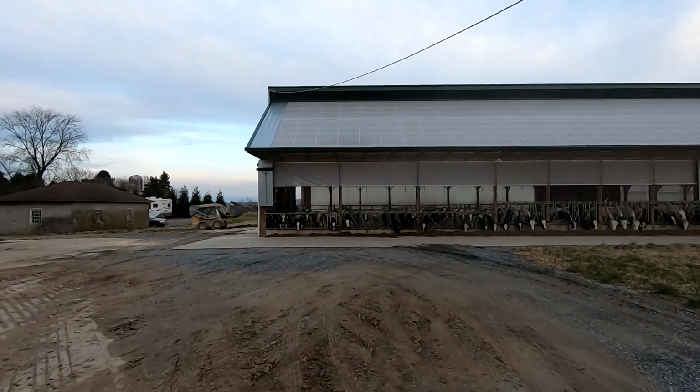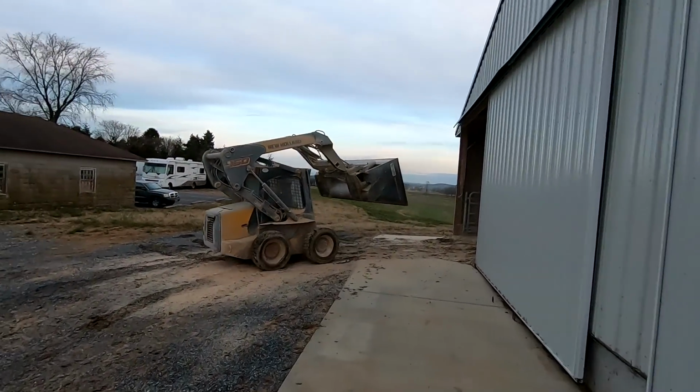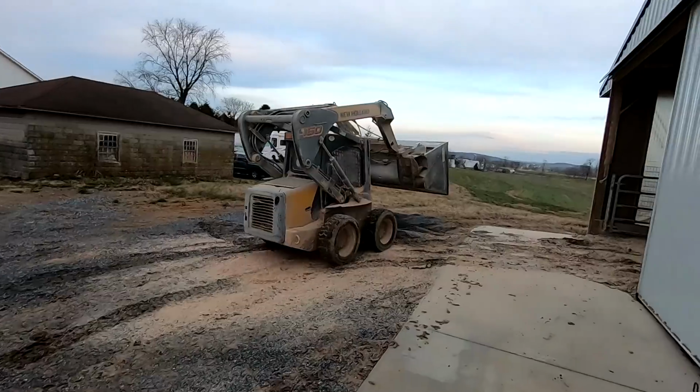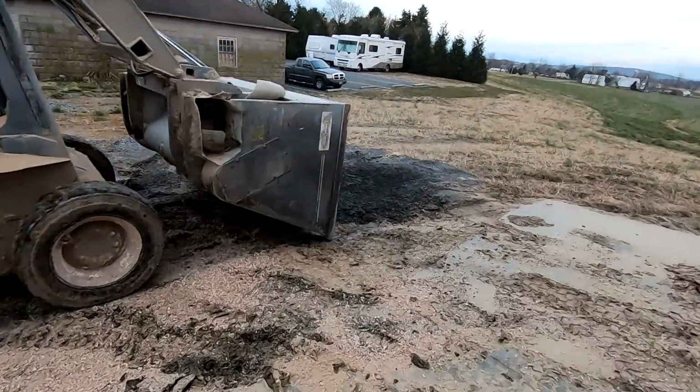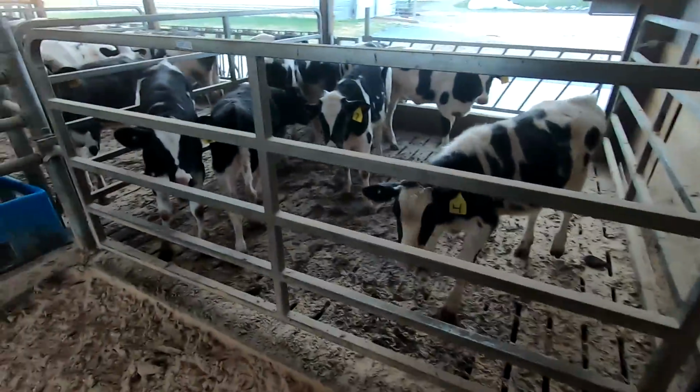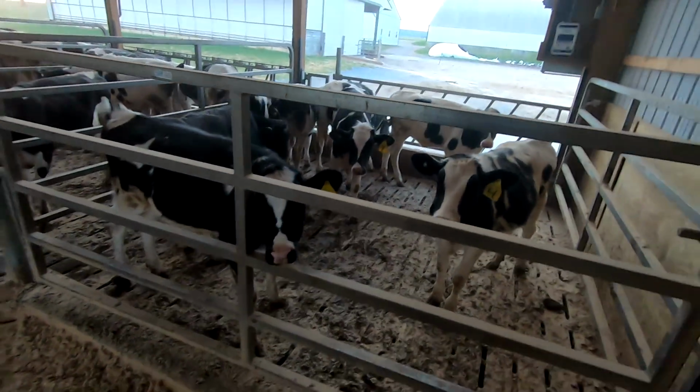Dad just put his fourth scoop in, so I think we're ready to close up. The old faithful New Holland. Probably the next machine on the list to replace. We just moved a group of youngins in yesterday. Gotta keep a good eye on them. Make sure they're eating.